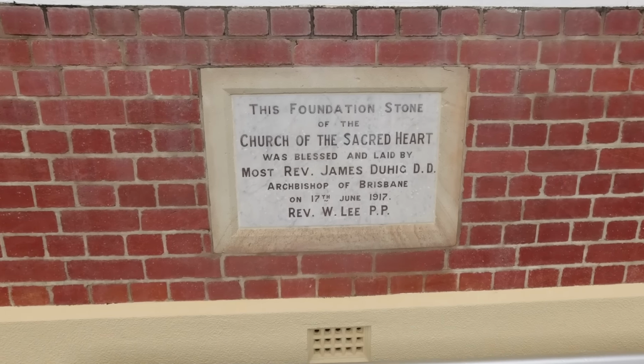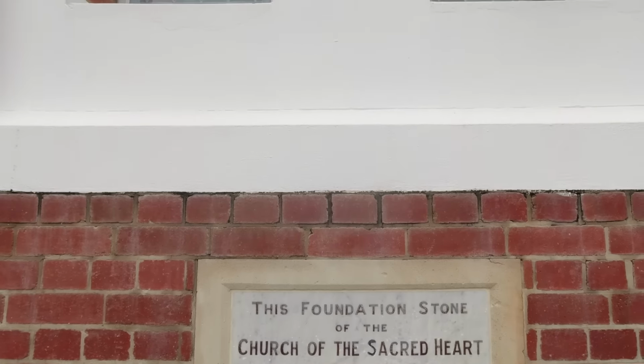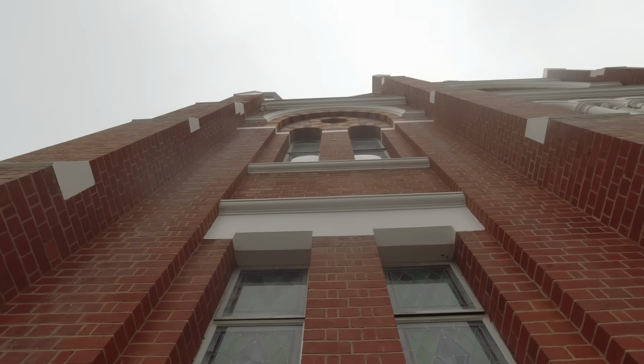Now, Addison was an interesting character. He basically set about a massive building program for the Catholic Church from the early 1900s. And over the 50 years of his stewardship, I think I read that something like 100 churches were built and something like 400 significant buildings were built for the Catholic Church in Queensland. Basically, we can credit him with many of these remarkable and gorgeous churches that survive in Brisbane.